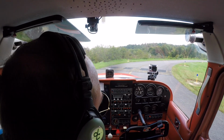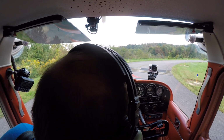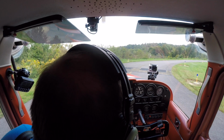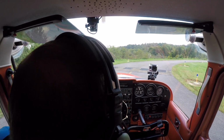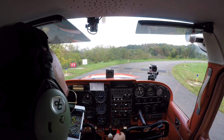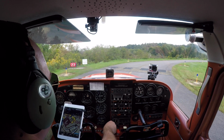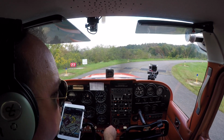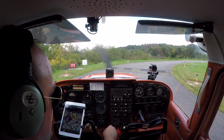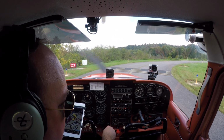All right, here's left. Back to both. There's right. Back to both. We have suction. Engine instruments all in the green. Carb temperature is good. We'll check carb heat. There's the drop. We'll go ahead and pull the throttle back. And the engine keeps running. Carb heat in. Throttle back to 1,000 RPM.